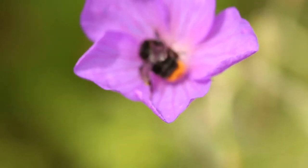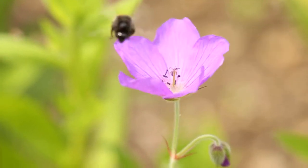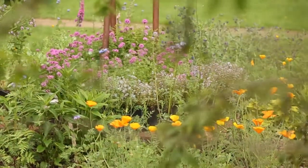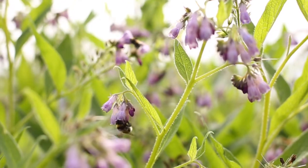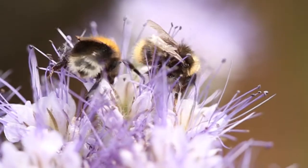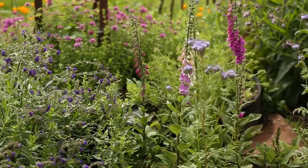We purchased perennial plants like geraniums and herbs from organically certified suppliers. We have arranged plants in clumps, as bees often prefer to forage on a single plant species at a time. The flower-filled border provides nectar and pollen for bumblebees and other insect pollinators throughout the seasons.